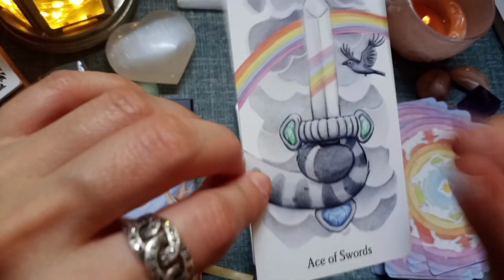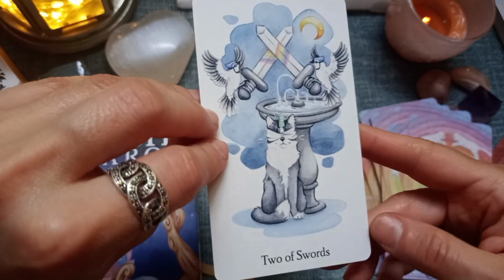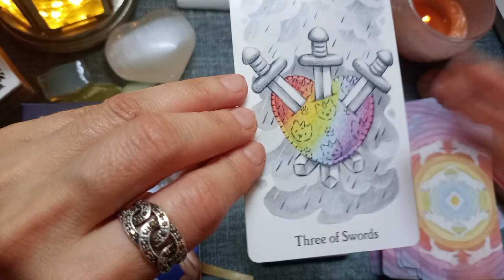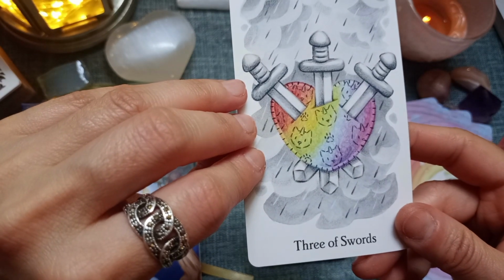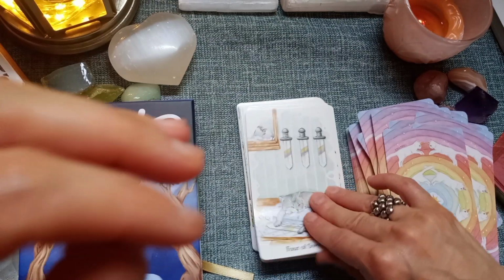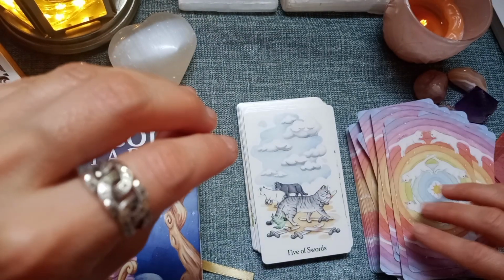Ace of Swords. Really nice. Two of Swords. Three of Swords. There's a rainbow here in this heart, despite the rain. So there's a silver lining in everything, also in some more painful experiences. The Four of Swords. Rest and rejuvenation.